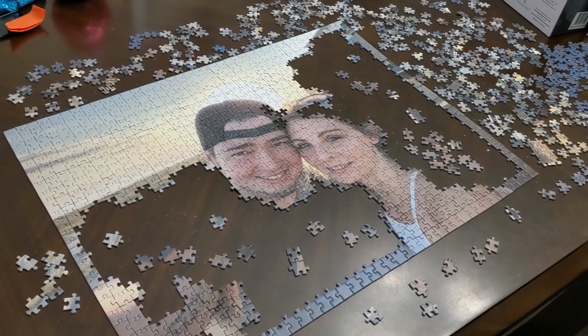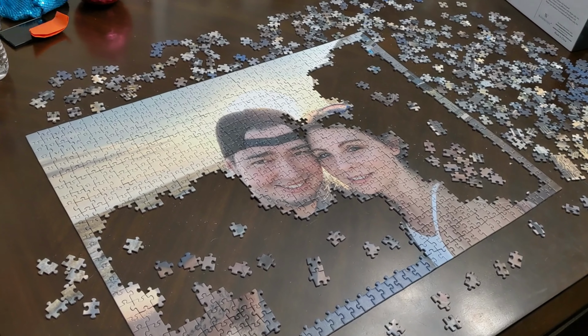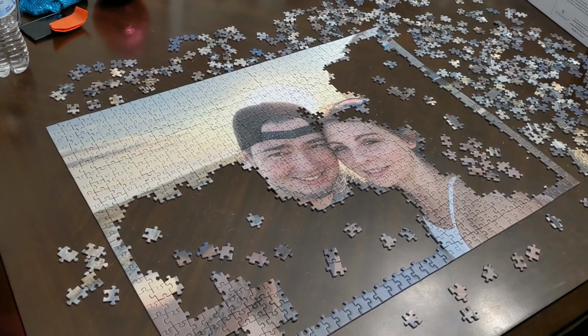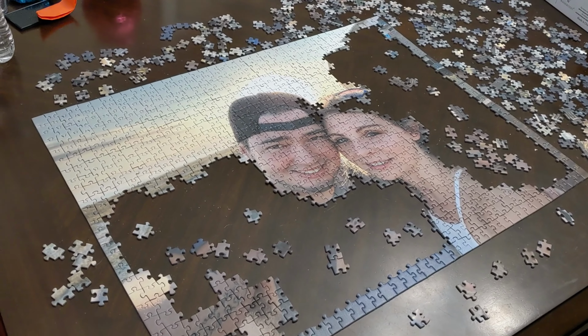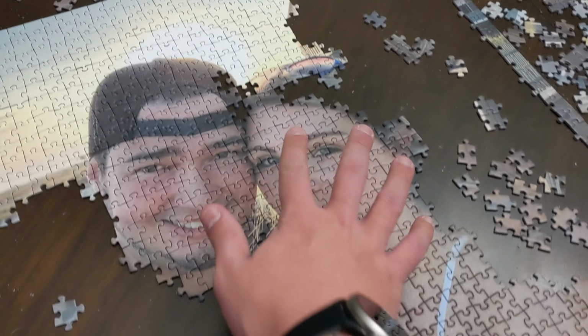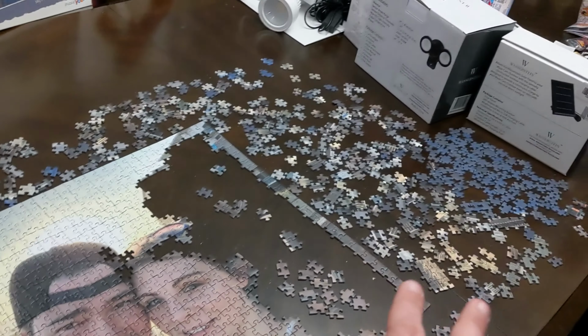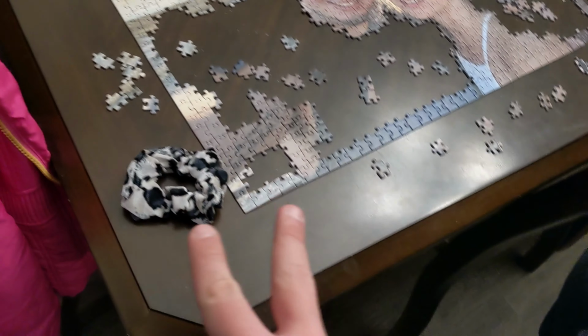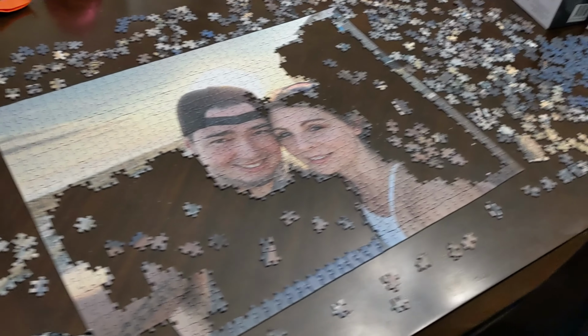So this is Friday. So this is one, two, technically day three, four? Friday's four. So day four of the puzzle. All of these pieces is what's left. I think it'll be done by Sunday at the latest. Nah, Saturday.